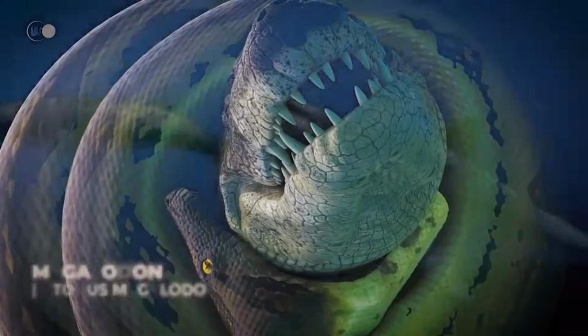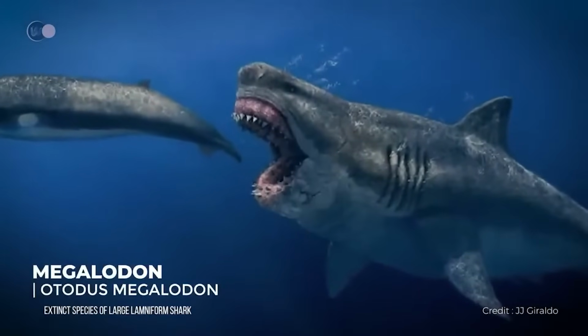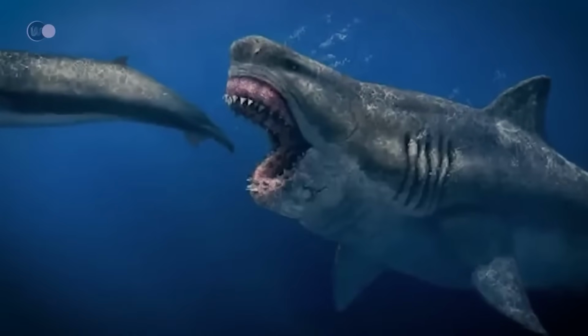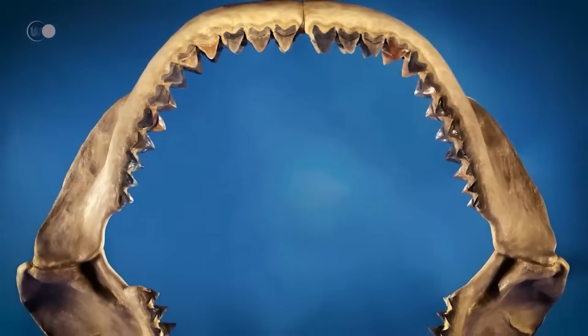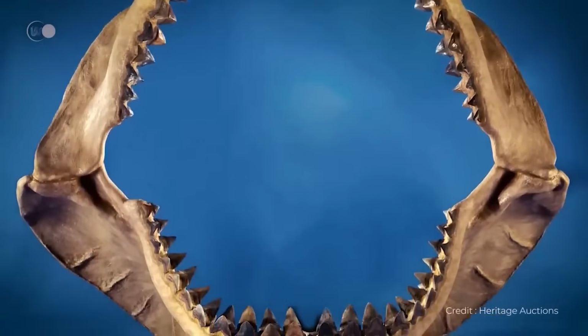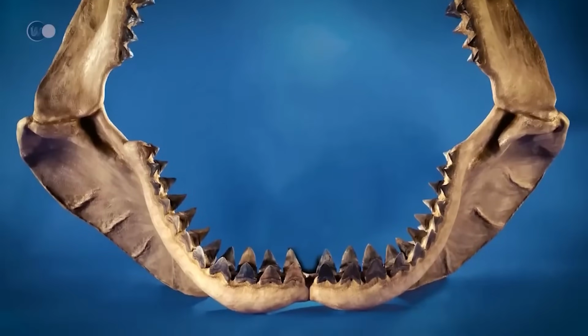It can therefore swallow a man with disconcerting ease. The megalodon has a very particular jaw. If you are brave enough, you will be able to see by approaching a little more the opening of its mouth that this one is equipped with several rows of teeth, 250 sharp blades to be precise.